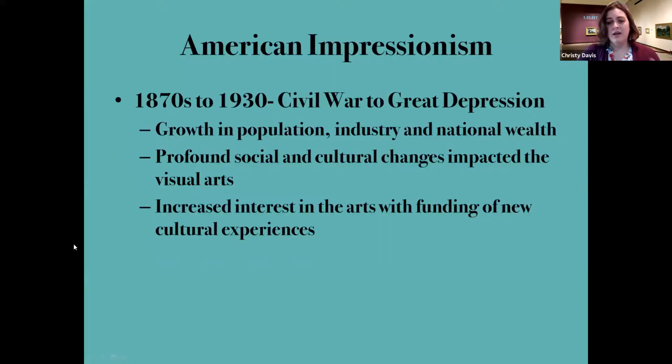So getting started, from the 1870s to the 1930s, the United States of America was bracketed by the Civil War and the Great Depression. America experienced profound social and cultural changes, and in the visual arts that gave rise to Impressionism. After quickly recovering from a war that seemingly could have threatened its very existence, the United States entered a period of growth in population, industry, and national wealth.